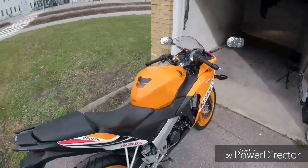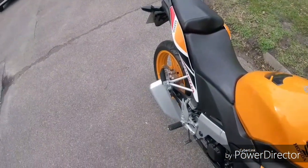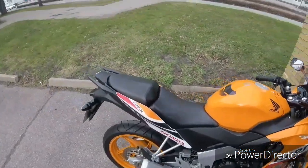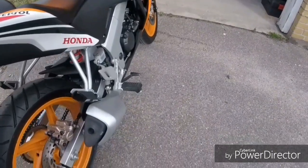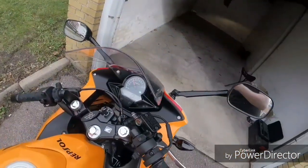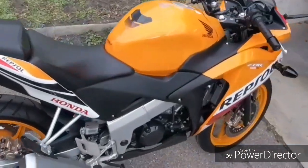And as you can hear, the stock exhaust is pretty muffled. It doesn't sound like much. This is the sound if you give it some revs. And again, you can really hear that the exhaust muffles the bike quite a bit. But that's what you can expect from a stock exhaust. What do you say we just get cracking and change this exhaust?